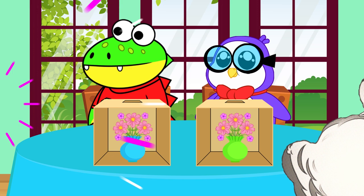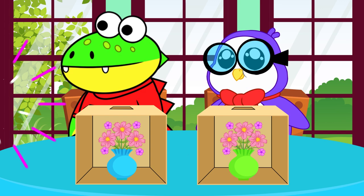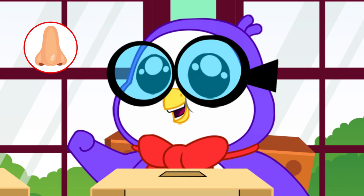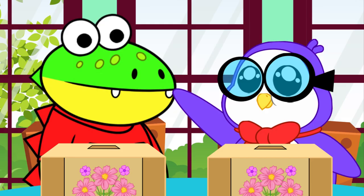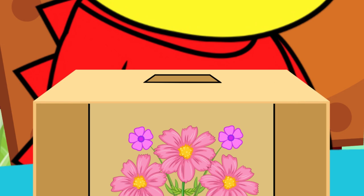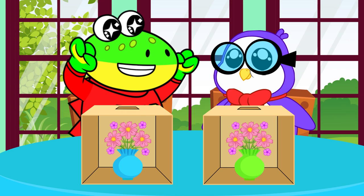This round is going to get harder, boys. There aren't any holes for touching, hearing, or seeing. Good luck. We can't touch, hear, or see. What sense is left for us to use, Peck? Well, there are a total of 5 senses, so that means we can only smell or taste this time. Wait, Peck. What's that on the top of the box? It looks like a cutout. I think we're supposed to smell whatever's inside the box. Good idea, Gus. Let's try it.